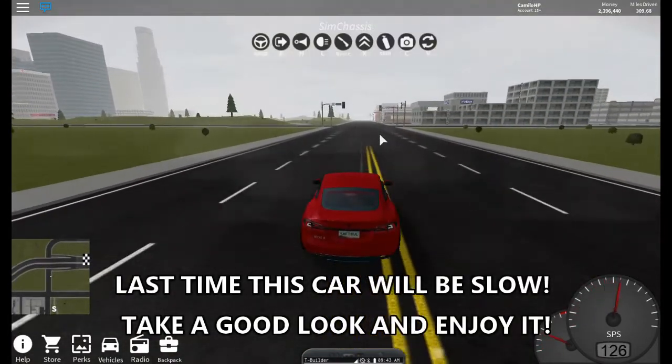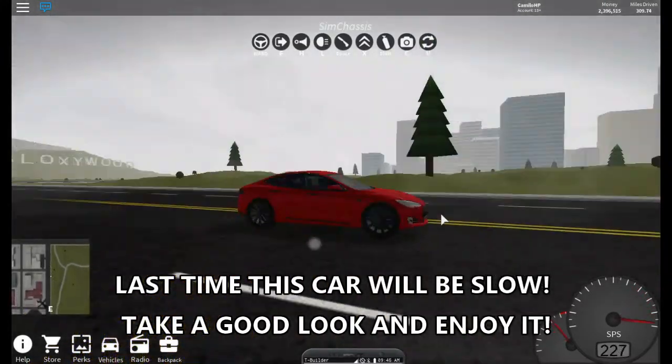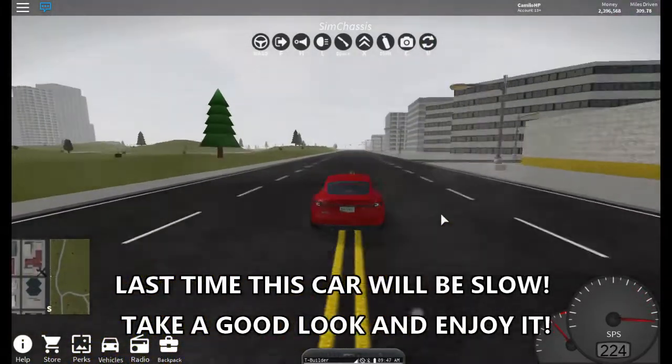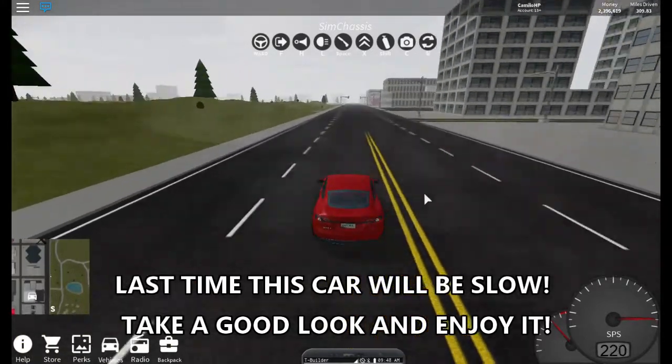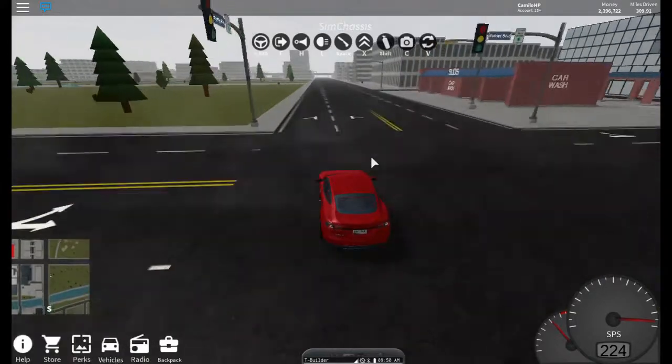Now, if you truly want to achieve this speed demon type speed, you should stay and watch this video, as I'm going to explain to you what the mods are that you need to add to your vehicle.